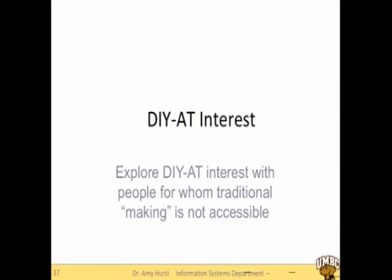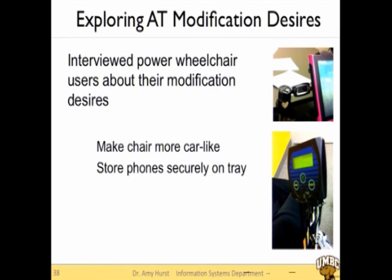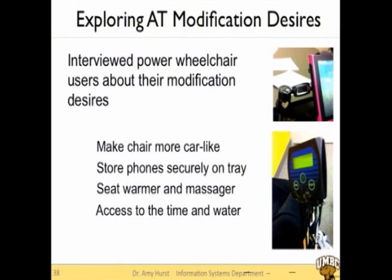So my students and I have been conducting interviews to gauge desires and interests of non-engineers, people for whom traditional making is not accessible. And we've been talking to them about building or modifying their own assistive technologies. So in order to gauge interest in DIY AT, we conducted these interviews with power wheelchair users about what modifications they would want to make to their assistive technologies. And they all had lots of ideas about modifications to their wheelchair that they thought would make it more fun, useful, or comfortable. And we were surprised that almost all of these were relatively simple and very doable.